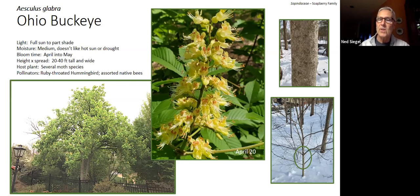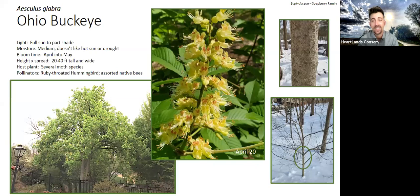Their trunk is also a grayish color, kind of a warty, rough texture to it. But this is a tree that you can actually pick out in the middle of winter based upon its opposite branching and the color of its bark. And the flowers look like orchids. Yeah, they're really pretty.